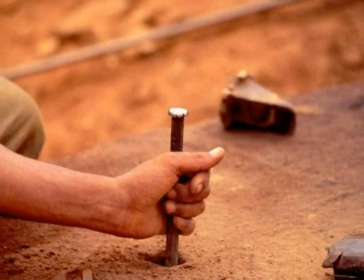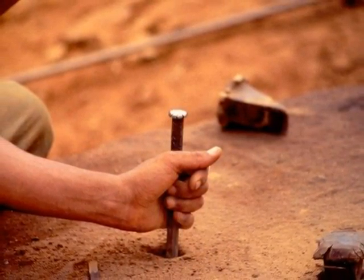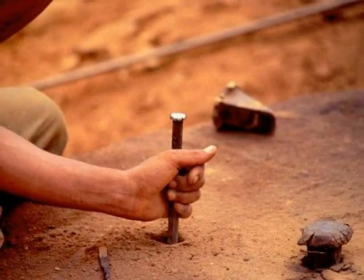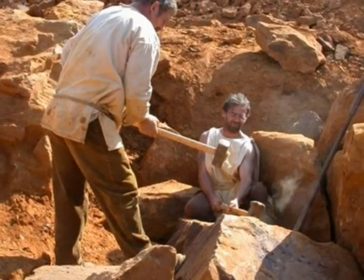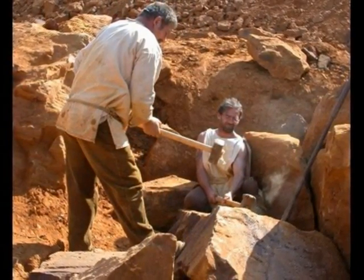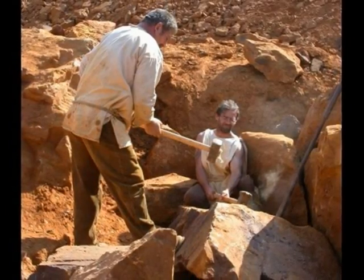To quarry the stone, a line of holes is drilled into the rock. Steel wedges are fitted into the holes and are struck with a hammer. The shock wave causes a split to form in the stone along the line of holes, which breaks the rock up. It's then sent to the stone cutters for finishing.